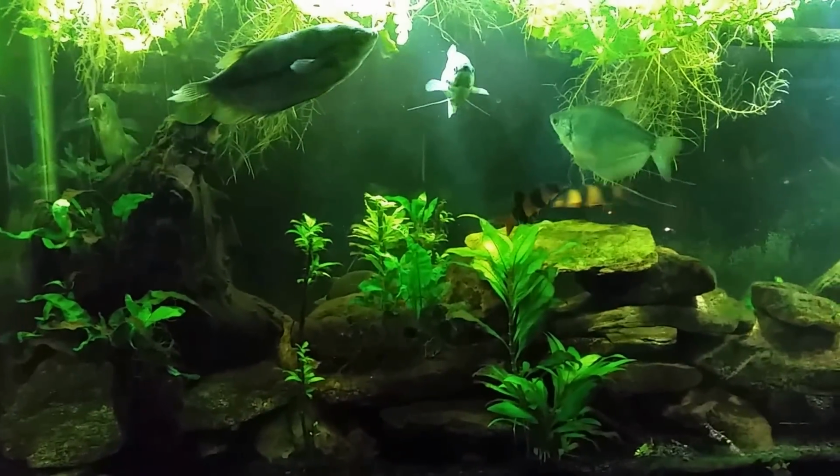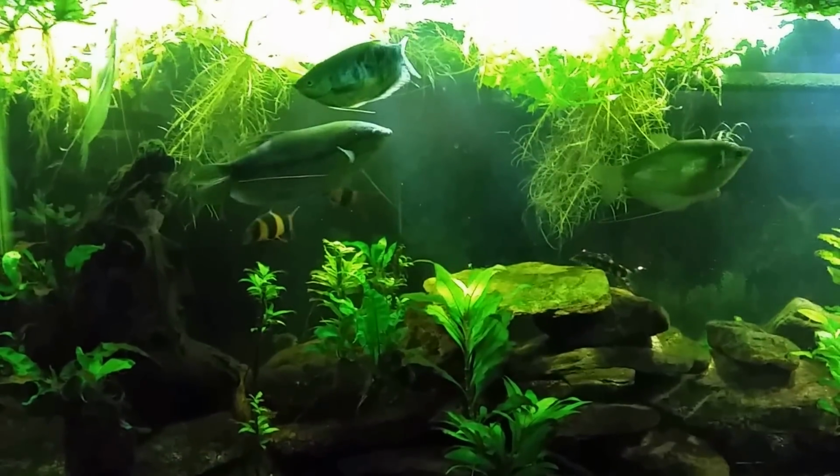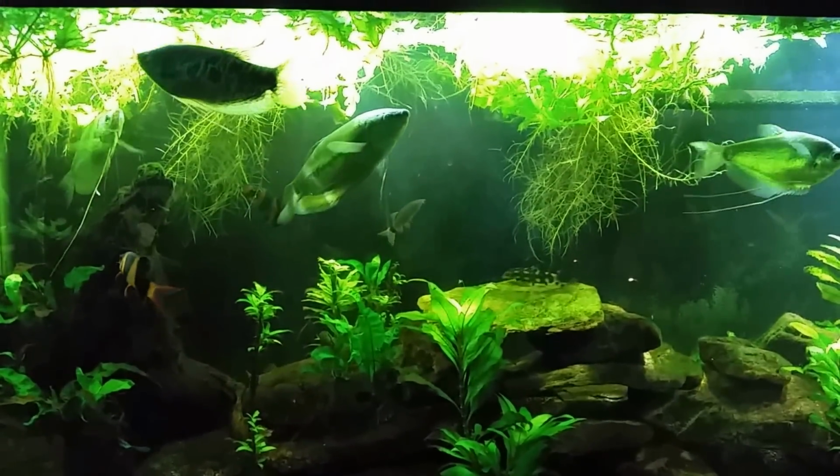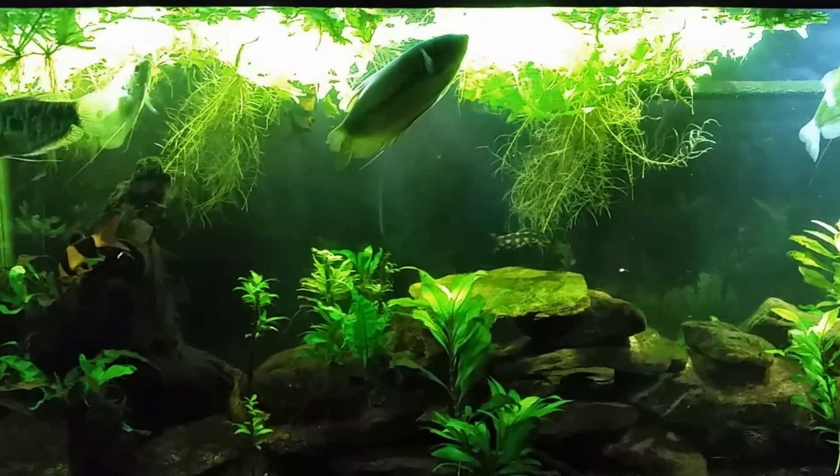Very, very pretty fish, though. I really like the striped Raphael. That's definitely one I would recommend. I've had some fish in the past that I wouldn't ever get again, and I usually recommend people not buy them because they're not all they're cracked up to be. The striped Raphael is not one of them.